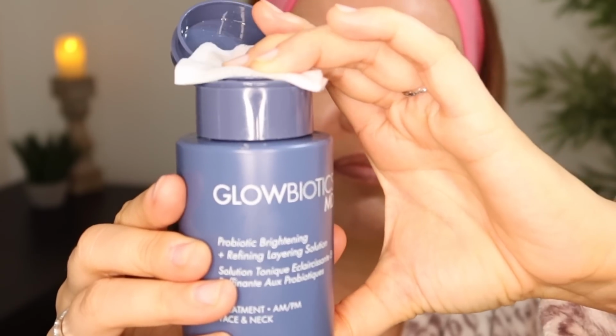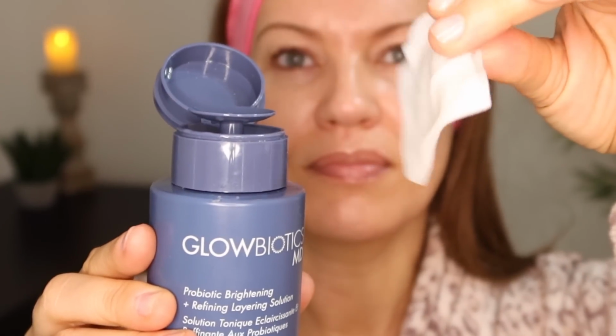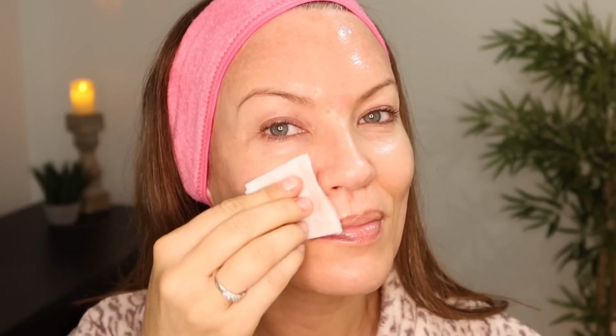And then it also has some azelaic acid, which is another ingredient that is amazing if you have hyperpigmentation, and especially if you have melasma. Azelaic acid is pretty much great for anyone. You can layer it with just about anything. Azelaic acid is also really nice if you have rosacea or perhaps you have acne. It's just good for so many different skin conditions.